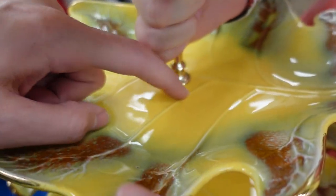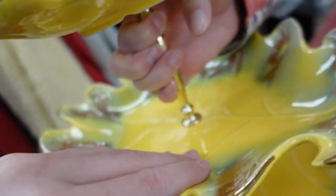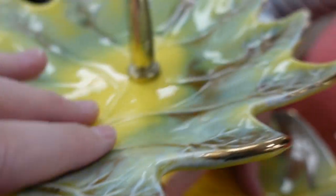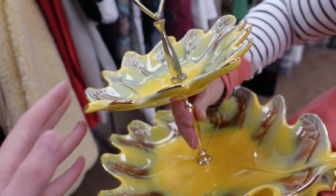Wait a minute. There is some crazing right in here. Is it just crazing? I think it's like a start of a crack. Or a crazing. Can't tell. There is definitely crazing up top here, like in the glaze. But there's no big chips or anything.